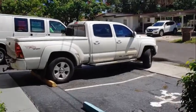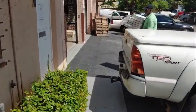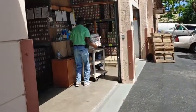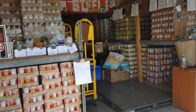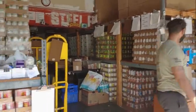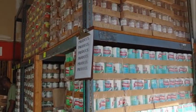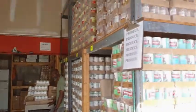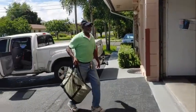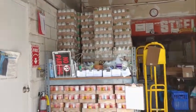Well, good morning. I'm here today at the headquarters of Gateway Community Outreach. This team helps people all over Broward County with a hand up, not a handout. You can see they got tons of food here. Good morning, everybody. How you guys doing? So it's a great team. We got an awesome team of volunteers, and they work through churches and various locations, providing food, helping people have a better day. And it's a hand up, not a handout. That's the motto.